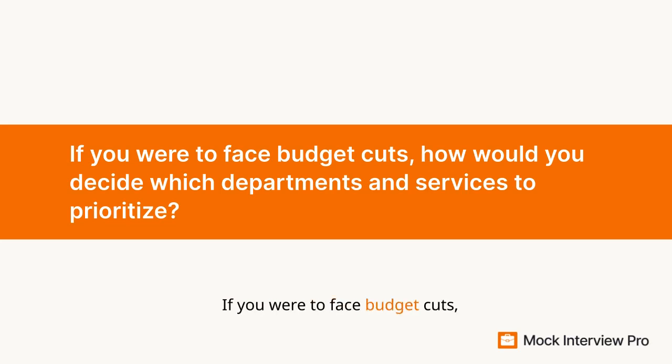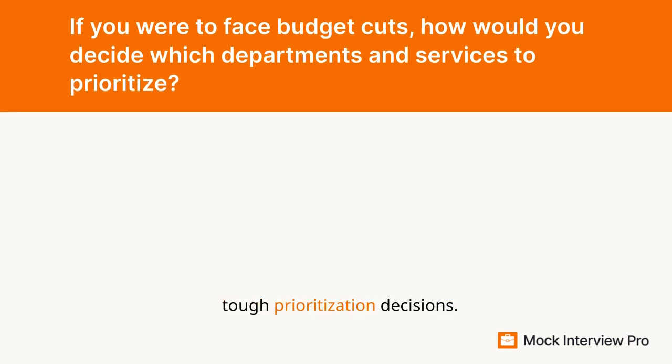If you were to face budget cuts, how would you decide which departments and services to prioritize? This question examines your ability to allocate resources effectively and make tough prioritization decisions. Here's how you can approach this question.